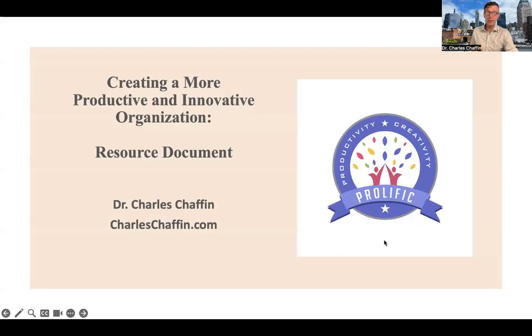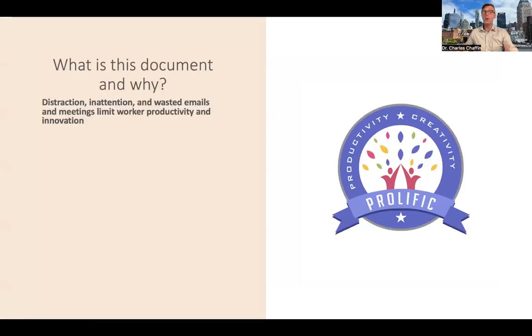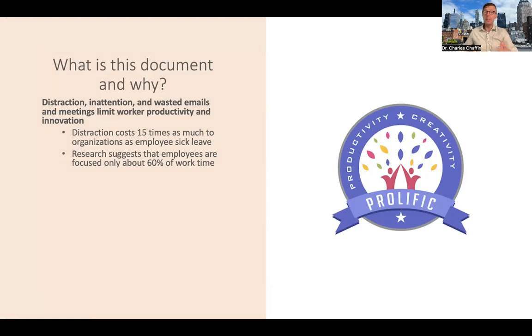And organizations are really thinking about this and hoping that they could get some help here. So here's the help. So what is this document and why? Well, we know that distraction and inattention and wasted emails and meetings limit productivity and innovation. In fact, distraction costs 15 times as much to organizations as the out-of-pocket costs associated with sick leave. And research suggests that employees are focused only about 60% of their work time. So you're losing like 2 days out of five of productivity.